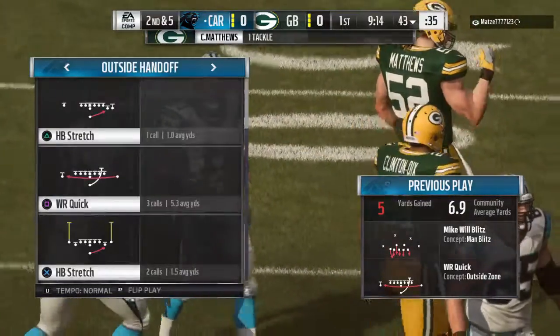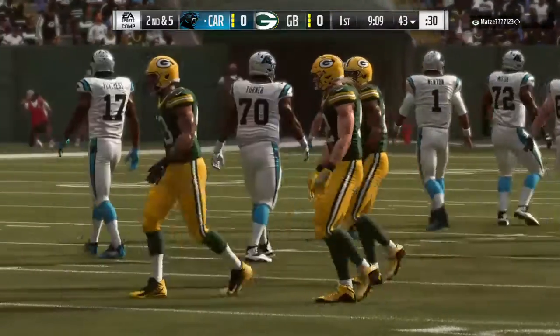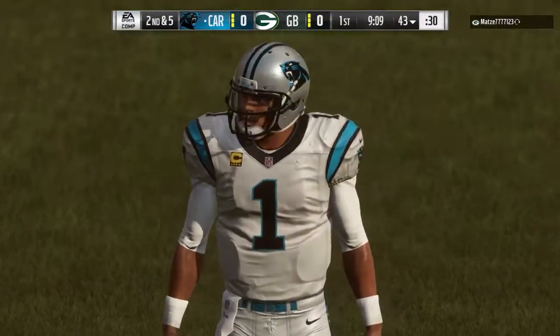5 yards on the carry. Good pickup on 1st down. And that's one of the reasons you like to blitz even on rundowns. It confuses the blocking assignments. It doesn't allow those offensive linemen to get up to the 2nd level.